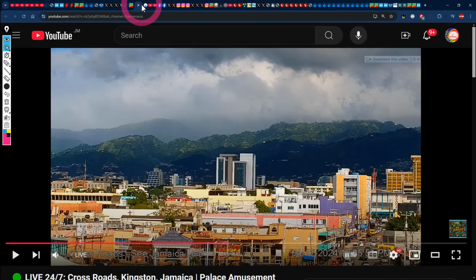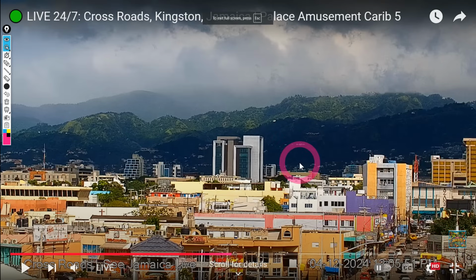And we definitely have confirmation. This live stream showing Crossroads in Kingston at around 12:05 p.m. And we can definitely see the rainfall that's affecting the hills of St. Andrew. You can see that it was definitely cloudy up there, while Crossroads definitely sunny for the most part. This was what I'm talking about.